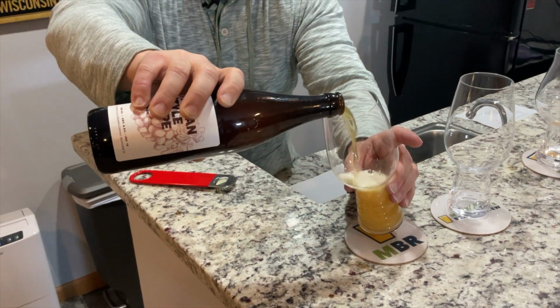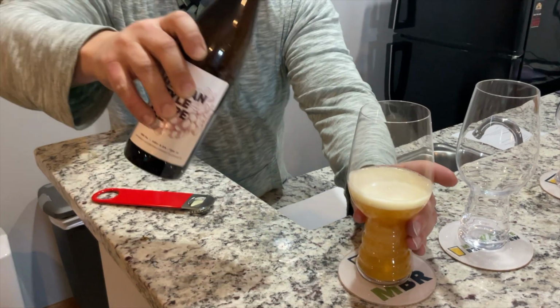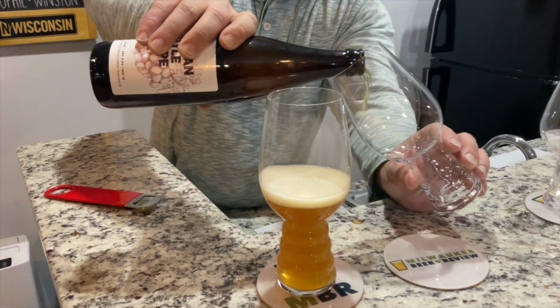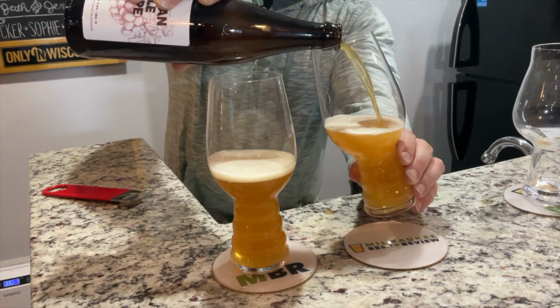Or really clear. Or the Milwaukeeans does. It looks pretty similar to the Pilsner, actually. Yeah, as it starts to settle, it's pretty similar.